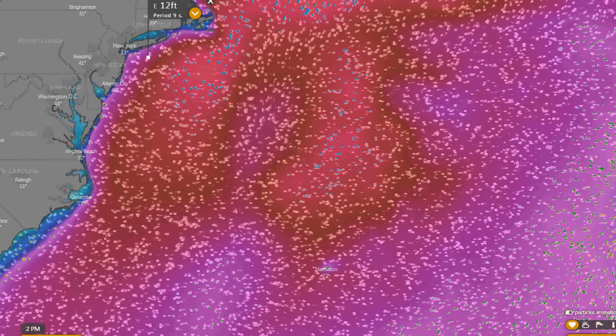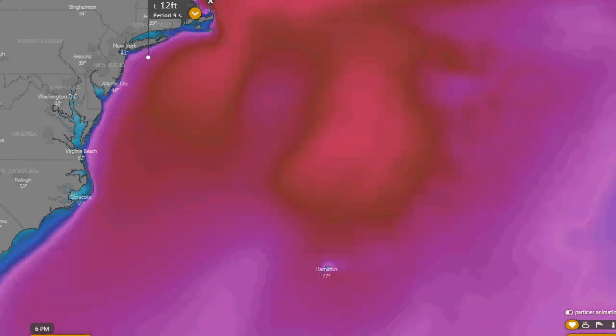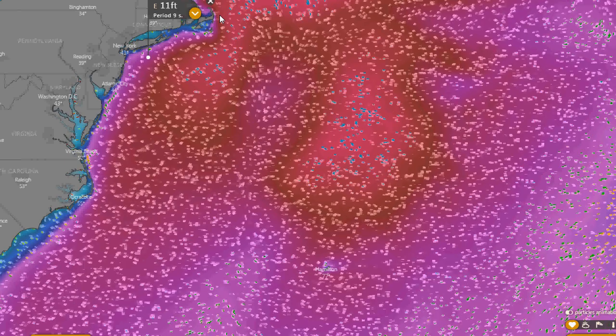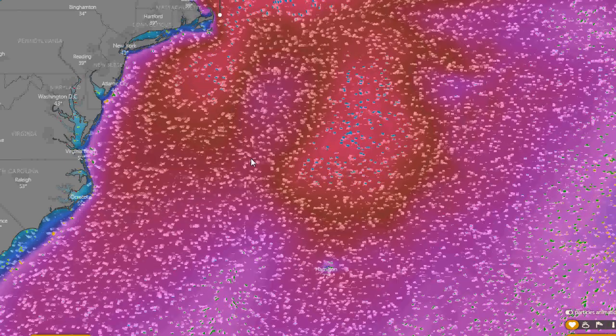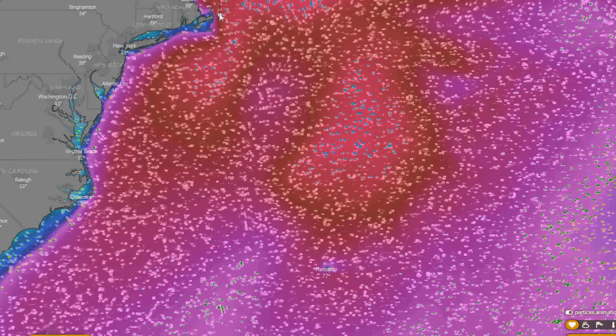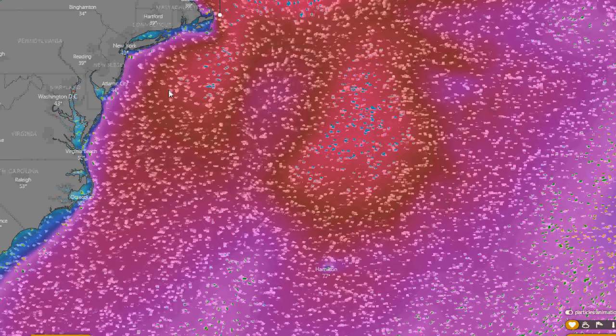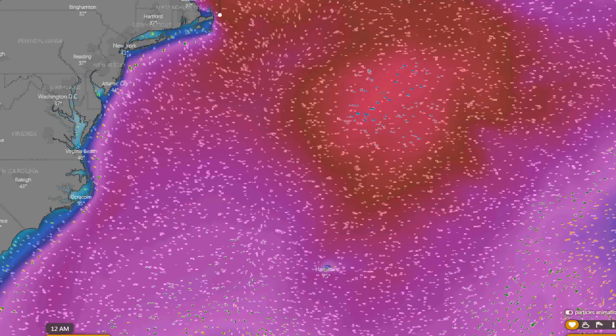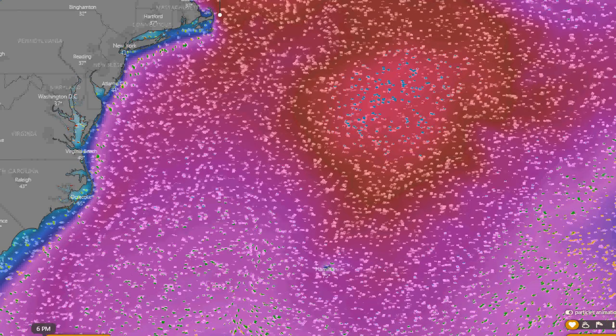The wave height's still 12 feet at 6 p.m., and I think by the evening it starts to subside. However, like I said, the Cape is going to get it worse. So 15 feet at the Cape. So Cape Cod is going to get hit hard again, because it juts out over here like this, and it's closer to the storm center. And then it starts subsiding by Tuesday.